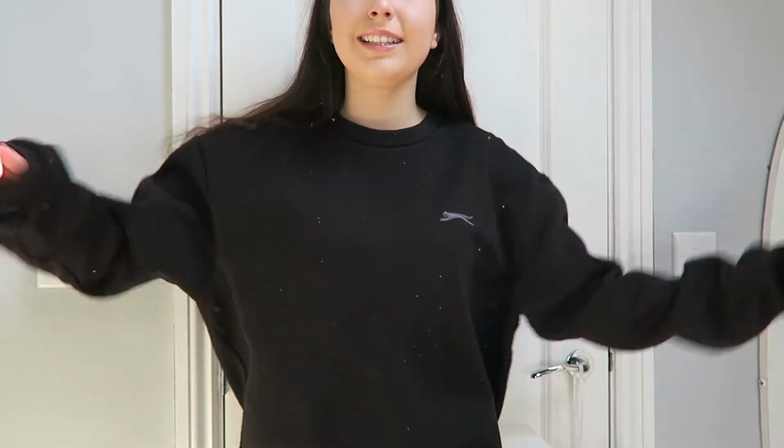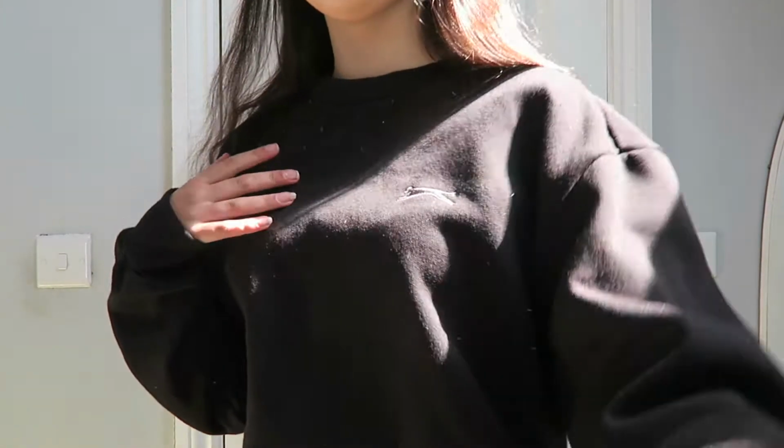Okay, this is the jumper. I love it. As you can see, it is pretty oversized, but I obviously knew that when I picked it up, but I absolutely love it. I'm gonna be wearing this all the time. I love it so much. I can't believe this was only £1. Oh, it fell on the floor, that was why. But I've already tied a knot in it.